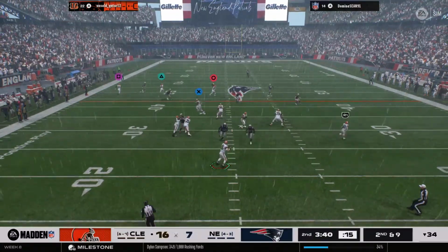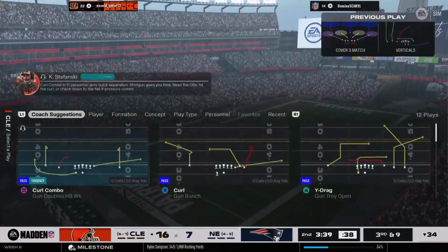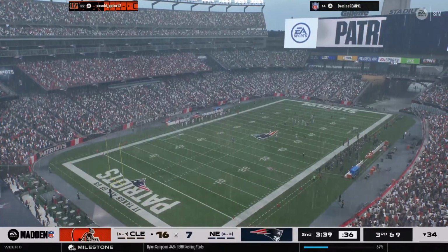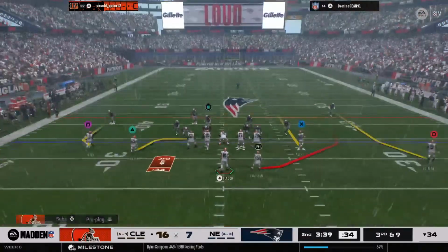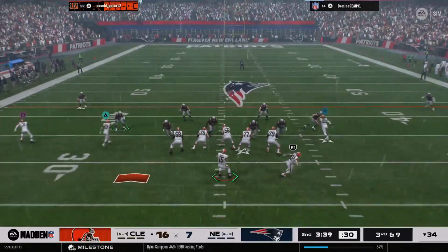Throwing, Flacco. The pressure there got to him. He's hit as he threw it, and that pass ball is incomplete. I think he knew in the back of his head, Mike, he had to get rid of this ball a little sooner than he would have liked. And with that pressure getting there in a hurry, it just ends up being a wasted down.